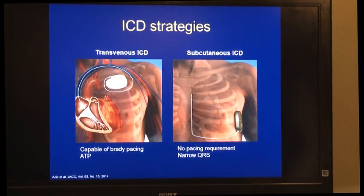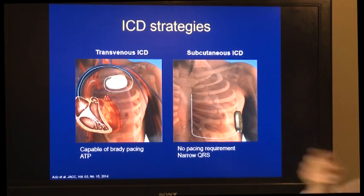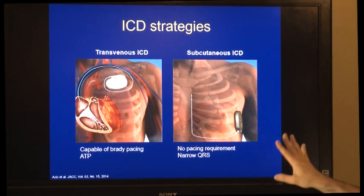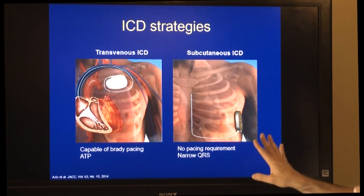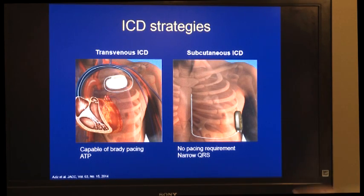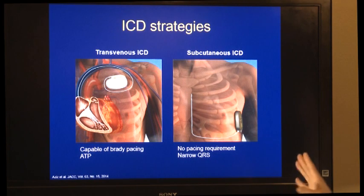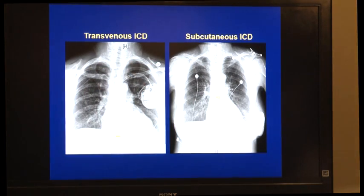So again, ICD strategies, historically, it's always been the transvenous ICD. You know, the device traditionally over the left pectoral muscle, lead goes through the vein into the heart. That's traditional. For the last couple of years, Boston Scientific has offered us the subcutaneous ICD, where it's all outside the thoracic cavity, still providing ICD protection like that. Patients who are eligible do not need a pacing requirement. Their QRS is narrow, so their chance of needing an upgrade to CRT therapy is small. Are candidates for the subcutaneous ICD, and we offer it to those patients who do meet criteria. And as you've all experienced, we've implanted numerous of both devices in our population.